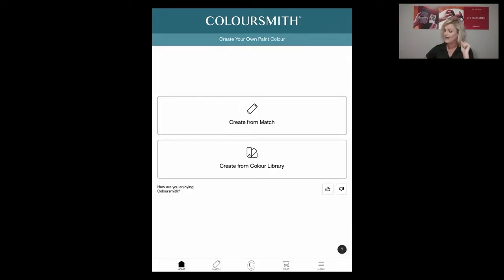So I have used what's called the Colorsmith reader. So we can see that here. This is a little reader that will actually scan an object and create a colour. So in the centre there, it has an LED light source that actually scans the object. So I'm going to show you how I do this and I'll pop it onto the bottom of the cup. So the first thing I need to do is hit create from match.